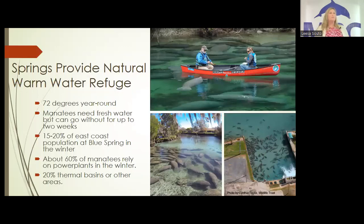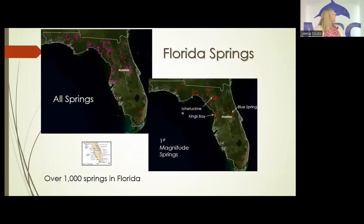Manatees need fresh water, but they can go for long periods of time without it, so up to 2 weeks in some cases. About 15 to 20% of our East Coast population overwinters in Blue Spring, and we'll talk about that a little bit more. But again, about 60% of them rely on power plants. The other 20 will be in the thermal basins in southern Florida.